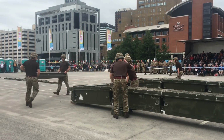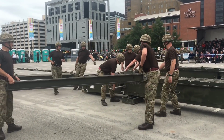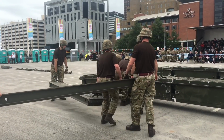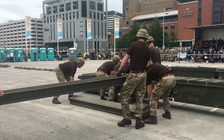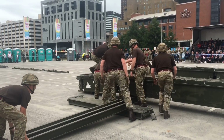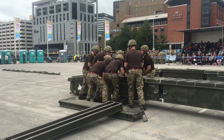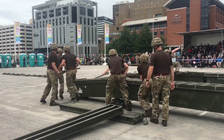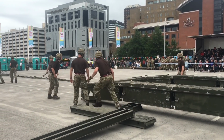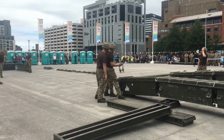So now we're moving on to the left-hand side of the bridge. They'll do the same. As I said, weather can affect it. So you have to use other tactics, engineering tactics, to come up with different ideas.